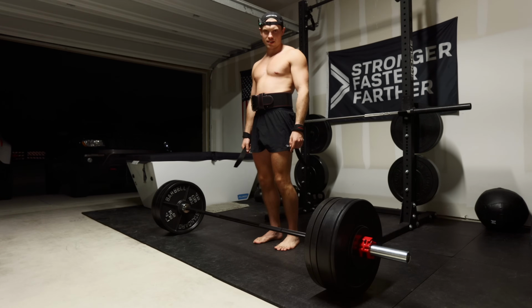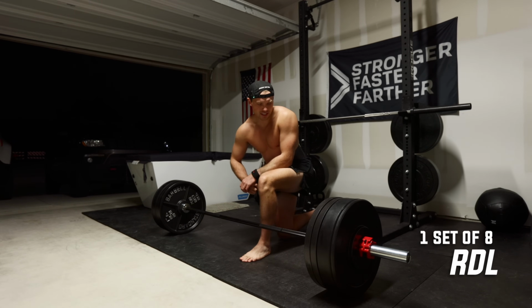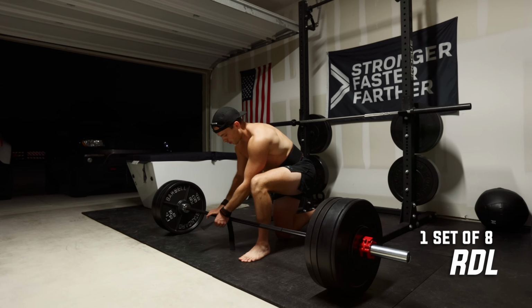All right, our last set of deadlifts here is actually Romanian deadlifts. This is 345 pounds. No clue if I can do this or not. We will find out here shortly.